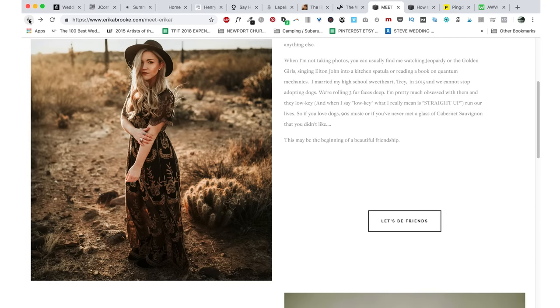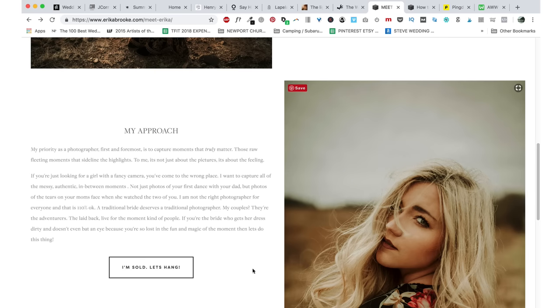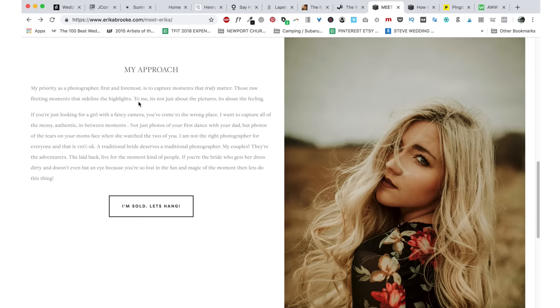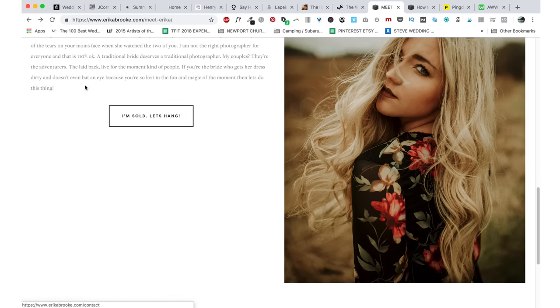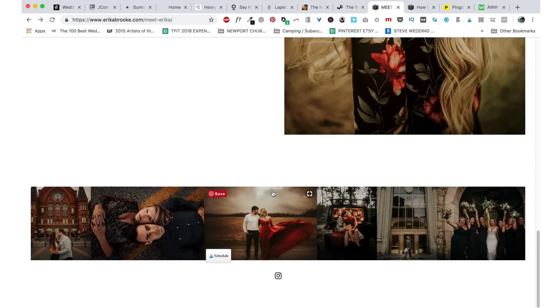So that's great. People don't necessarily want to book you for photo services if there's no relationship there. They want to work with somebody who is essentially a friend, who makes them feel comfortable, who they want to be around. So that's really important, so she plays on that. Again, she has some more information on my approach. "I'm sold, let's hang." So think of ways to actually not just say contact me, but "I'm sold, let's hang." How much better is that? And how much more personality does that have?